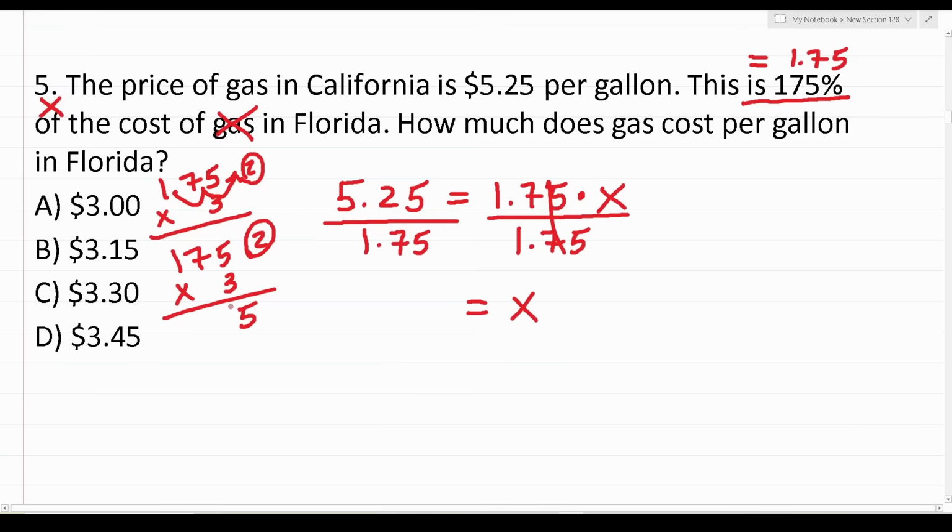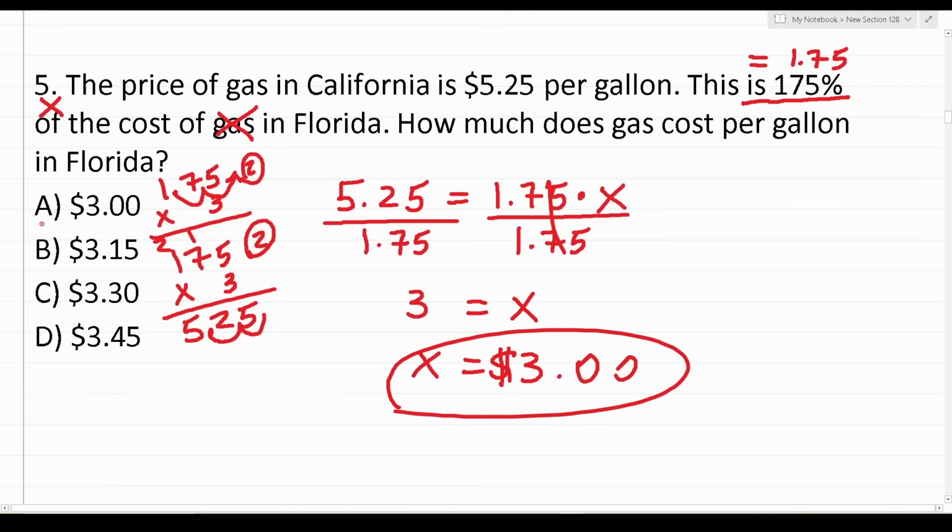5 times 3 is 15, carry a 1. 7 times 3 is 21, plus 1 is 22. Carry a 2. 3 times 1 is 3, plus 2 is 5. Bring our 2 decimals back in. So 1.75 times 3 is 5.25. That means 5.25 divided by 1.75 is going to be 3. And in math, it's customary to write the variable for which you solved on the left. We can see that X is equal to 3. We know X refers to the cost of gas per gallon in Florida, so that X is going to be $3 per gallon. And we can see that the correct answer choice in light of that is A.